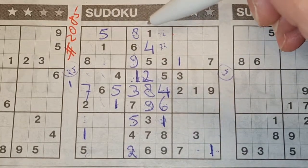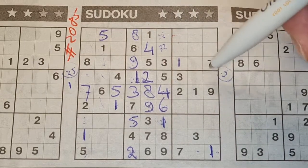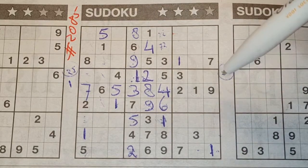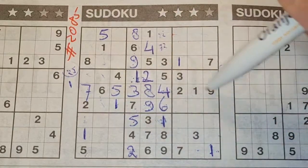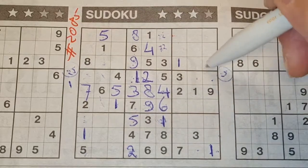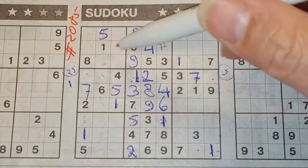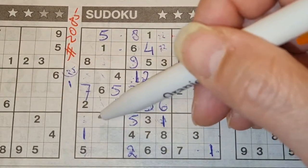All right. Let me see. 4, 4, 4, 7. Yes. 7 in this row, 7 in the middle row. So in the row above, the only place for the 7 could be here, could be there. We see there 7, no 7 there. 7 should be here.